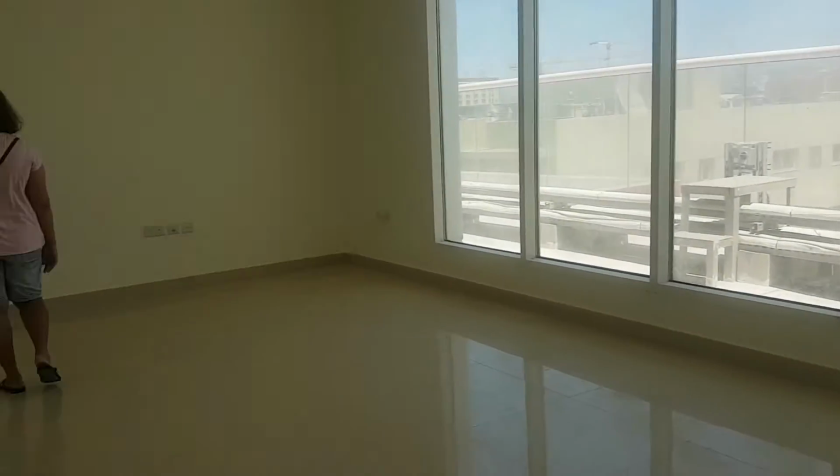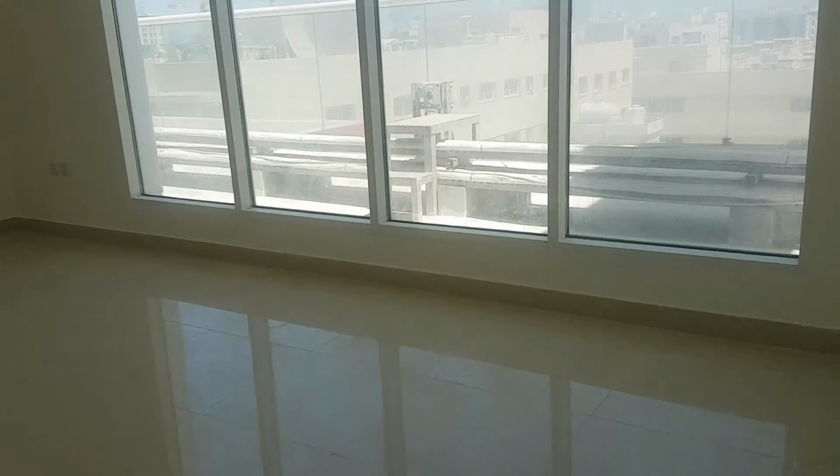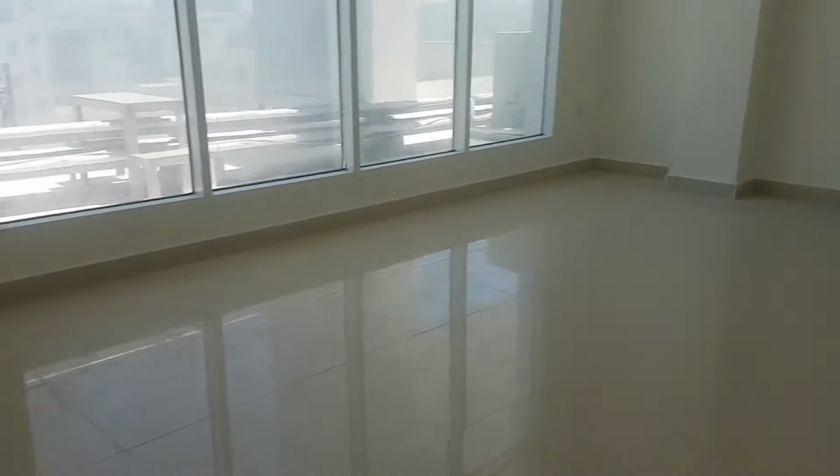Then this is, ano to, one bedroom hall, ang laki. This is the hallway. Ito na yung pinaka living room. It's a living room. Ayan. So, yan yung living room, guys. Malaki siya. Ayan. Then this is the hallway going to the room.